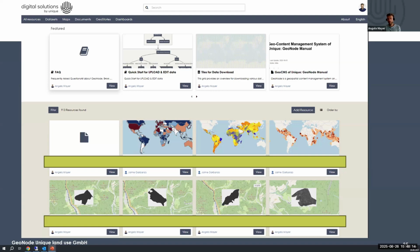The platform enables users to view, analyze, and download geospatial data, and create custom maps and build interactive dashboards. This democratizes access to complex geospatial data analysis, allowing our colleagues and stakeholders to explore the data independently. GeoNode serves as a backbone of our digital solutions, ensuring all our project outputs, from deforestation risk maps to LiDAR analysis results, are accessible, shareable, and actionable.